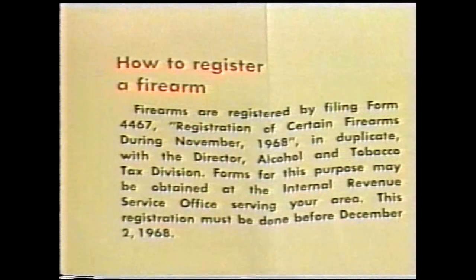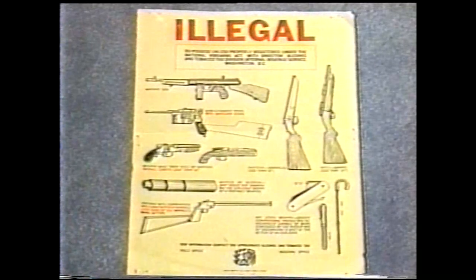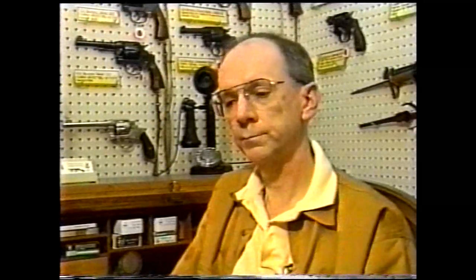In November of 1968, the federal government held a 30-day amnesty period in which citizens in the United States could register certain firearms that they had not registered during the previous 50-some years that the NFA law of 1934 had been in effect. A lot of collectors and dealers over the years since the 1968 amnesty have believed there'd be a second amnesty, where guns that weren't registered the first time around could be put on the books. I personally don't believe this is ever going to happen.